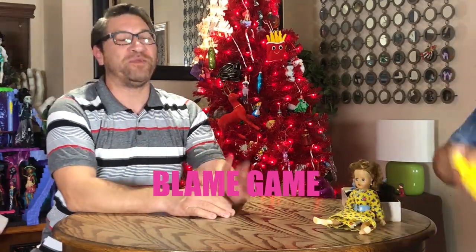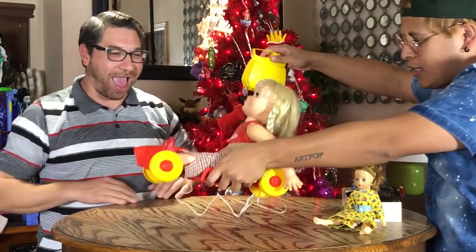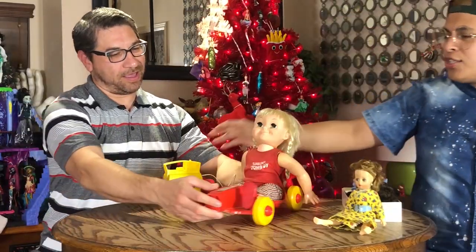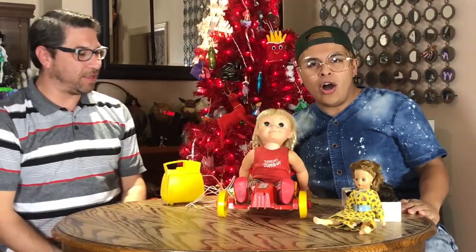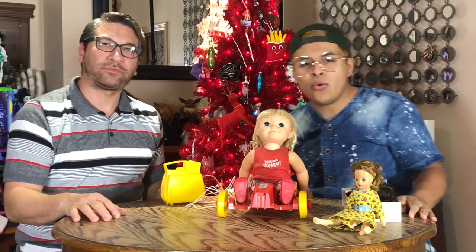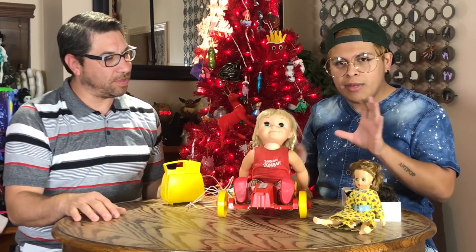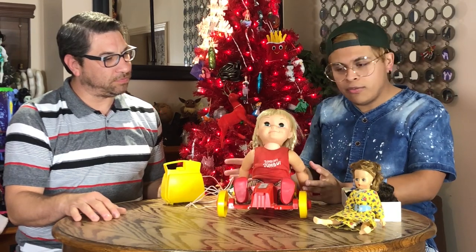Next, we got, hold on right here. Someone misorganized my stuff over here. This is from Remco, 1969. This is the Tumbling Tomboy. And basically, she's a mechanical sort of doll. The company produced a lot of toys, founded in the 1940s, and produced a lot of mechanical sort of toys. So this was a product of theirs.